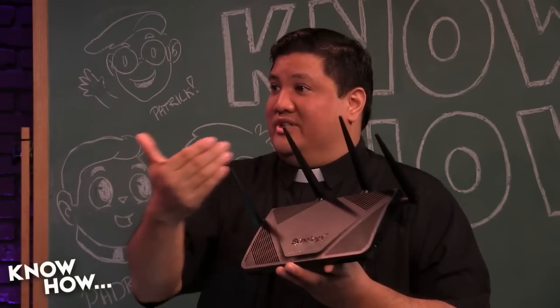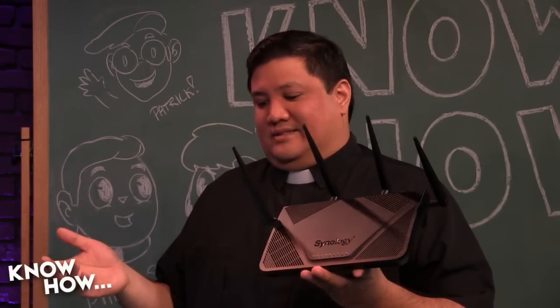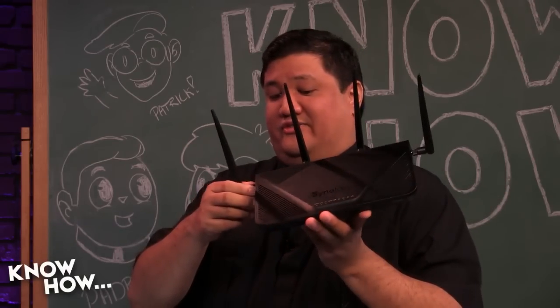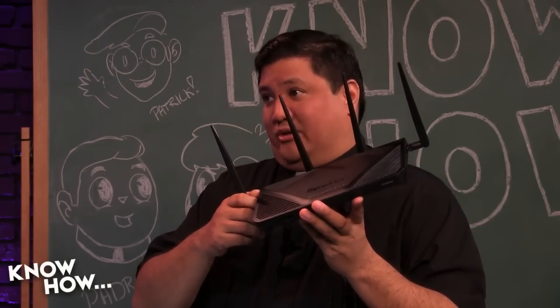Multiple in, multiple out, so it needs all its antennas. If I take one antenna and make it vastly different, that system's not working anymore. Okay, so you have to buy a router specifically made to have something like this attached to it? And for example, these are 2.4 gigahertz antennas. This is 2.4 and 5 gigahertz. 5 gigahertz is not going to be served well by those antennas. It will just bleed all over the place.